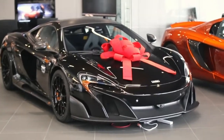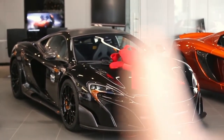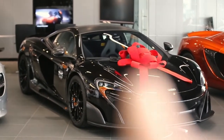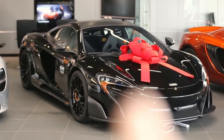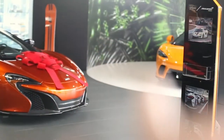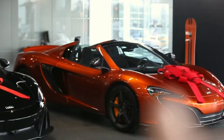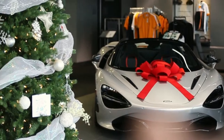Okay guys, so let's talk about the cars a little bit. So that's a McLaren 675LT with every carbon option that was commissioned by one of the Cirque du Soleil people. We got a McLaren GT over there, 650, and we got a 720 Spider.